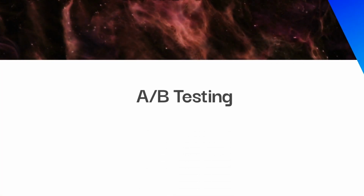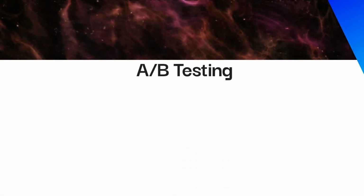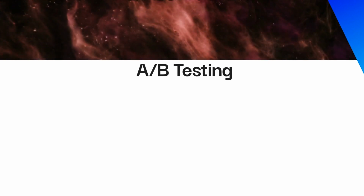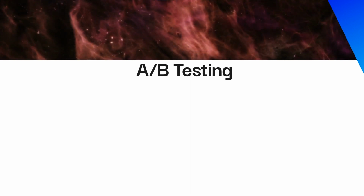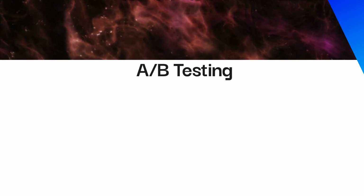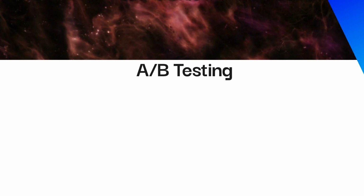A/B testing, also known as split testing, is a method of comparing two different versions of a product or interface in order to determine which one performs better. In user experience design, A/B testing is used to compare two different versions of a design in order to determine which one leads to better user engagement, conversion rates, or other desired outcomes.